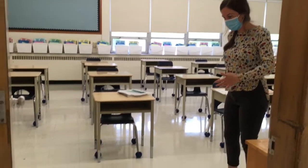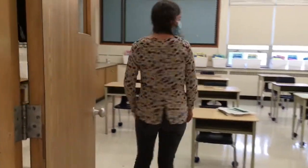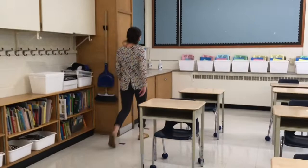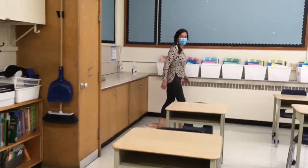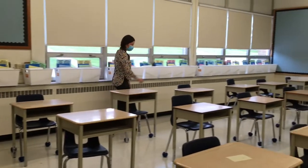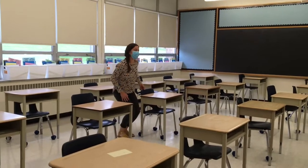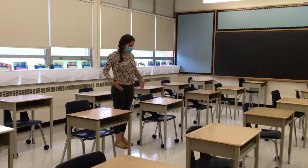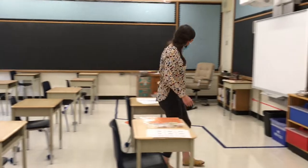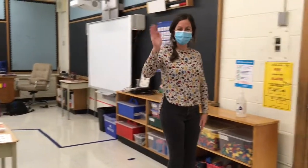You'll notice when you enter that the flow of traffic comes this way. So when we walk in, we'll walk this way around. And then we'll walk across the back of the classroom to find our spot. If I'm sitting right here, I'm going to walk this way, and then I'll be able to take a seat. And when I'm ready to go, I'll stand up and walk this way. The flow of traffic continues this way.